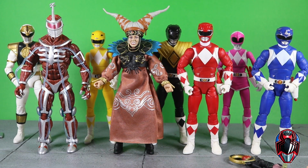Okay, and here is the entire Mighty Morphin team next to Rita and Lord Zedd. We also have the White Ranger thrown in there for good measure, and the Black Ranger with Dragon Shield. We know that now Wave 6 will have the regular Black Ranger, Zack, and he actually has an updated head sculpt to reflect how he looked in Season 2. That was a nice touch for Hasbro to do with a re-release or a second release, I guess, since it is a little bit different. So I'm very happy to have a regular Black Ranger to fill out the team in the regular suits, even though the Dragon Shield version I do think is really cool.